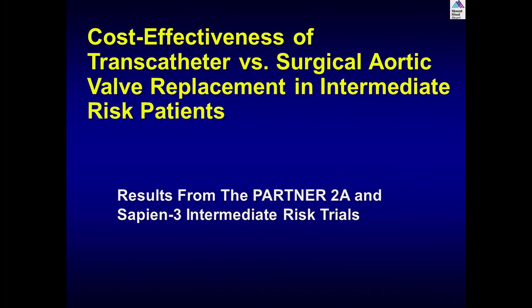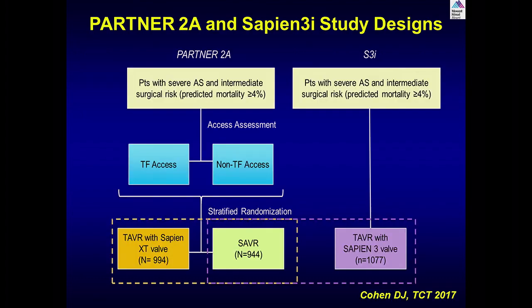So basically, for the first time, it has come to the limelight that if you got better with TAVR, now are you cost effective compared to surgery? And the data was presented just a few weeks ago at TCT by David Cohen from the PARTNER 2A and Sapien-3 Intermediate Risk Registry, showing where we are in this field. Next. And clearly, they took the patients from PARTNER 2A and Sapien Intermediate Registry, overall about 3,000 patients.